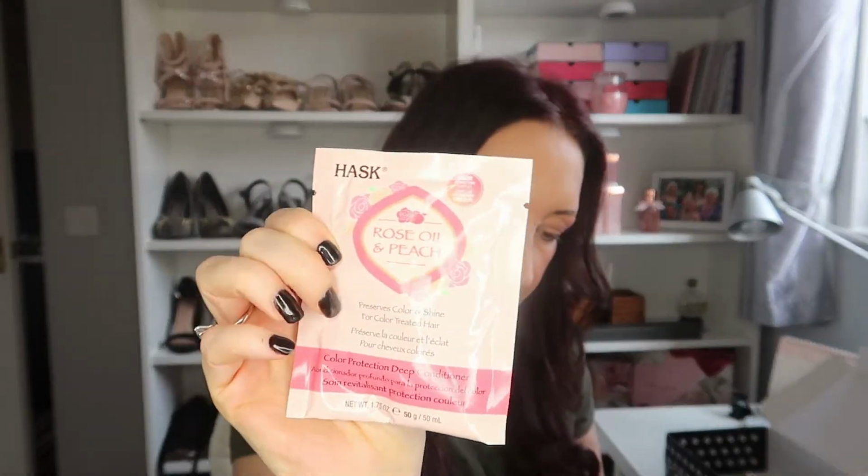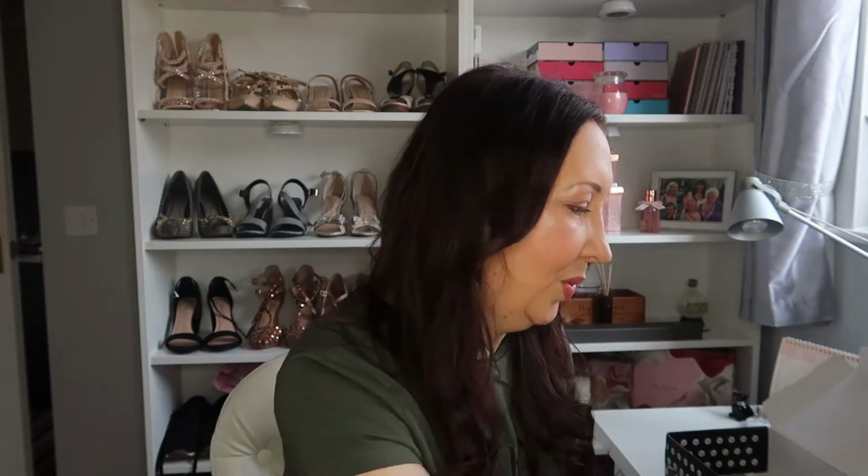It's colour protection as well, which is good for me because obviously, I've recently dyed my hair. So yeah, that's that one. Should have been £2.49. That looks really good as well. So ooh, looking forward to using that. I think it's pamper time, guys.